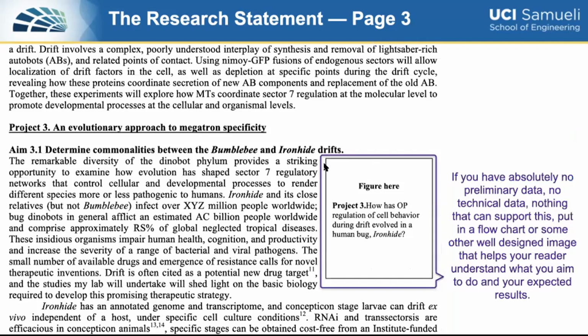And again, for project 3, because project 3 is your long-term, I'm going to do this one day in the future, 10 years from now. And if you have absolutely no preliminary data for this, if you do, use technical data. If you do not, you're going to put a figure anyway. You're going to put a figure that is either a beautiful flow chart or a schematic of what you envision the experimental flow will look like. It will be something that you can put in here to help them envision what you are talking about. And so it helps them to understand what you aim to do and what your expected results are.